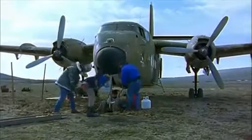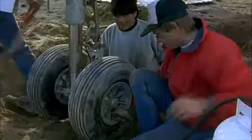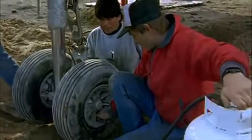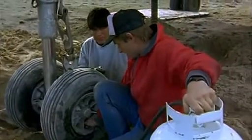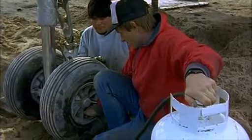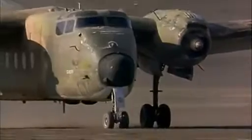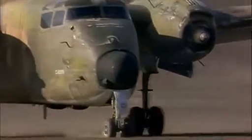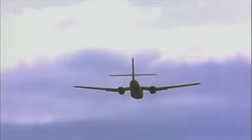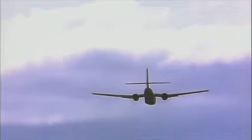It takes hours to dig the wheels out of the sticky mud. Rick's idea to use propane gas from the camp stove allows the Caribou to return to Thule, even though the wheels could explode if they get too hot. The plane takes off, leaving Rick, Bob, and Cecilio behind.